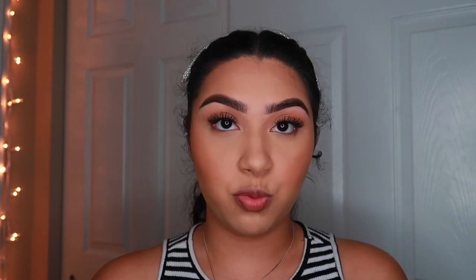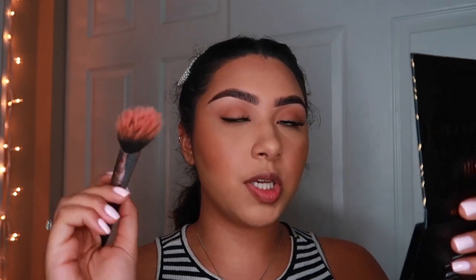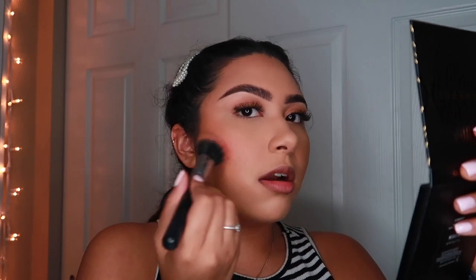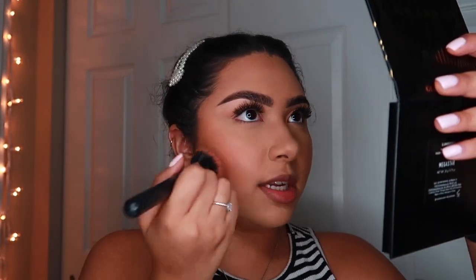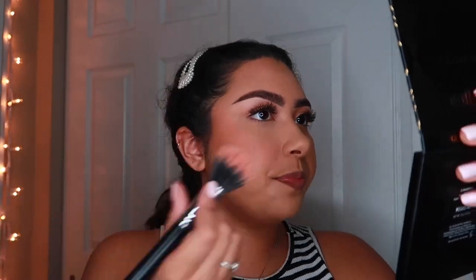So now I'm going in with my Milani powder brush in the shade 08 Tea Rose. So I'm taking this Morphe brush M427, and this is how it looks like. And what I do is that I put product on it, and I just lightly do like this, right on my cheekbone, a little bit on my cheeks right here, so that way it looks like I'm wearing blush. And then I just also do like this on this side and bring this up, so that way it's all like this.